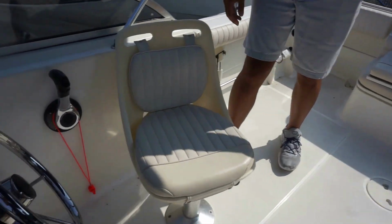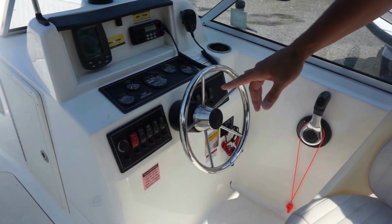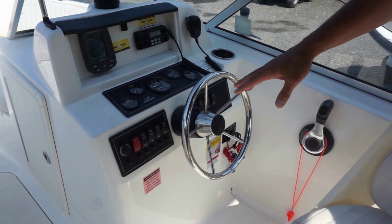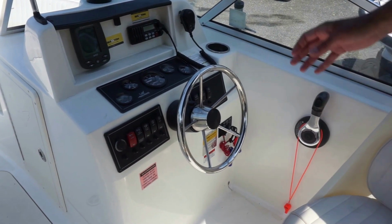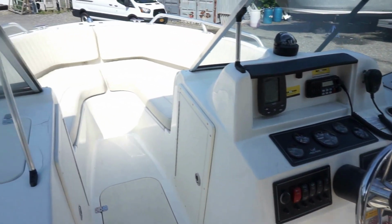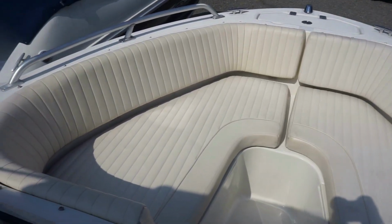To move forward, you do have onboard VHF. You got your center line compass, toggle switches for your nav lights, your pump, your horn, courtesy lights, live well, all the things you need. It is a bow rider, so you got plenty of room up there in the front. As you see, you got rails on each side, makes this boat very safe. This is a great used boat.